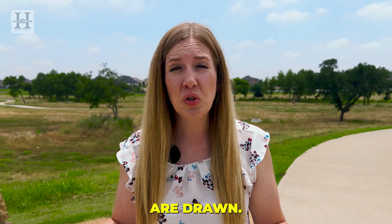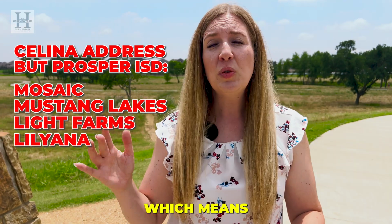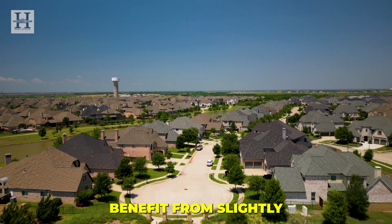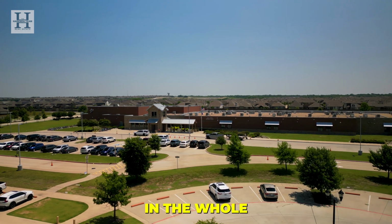Because of how the boundaries are drawn, there are several neighborhoods in Celina that are zoned to Prosper ISD, which means you can live in Celina, benefit from slightly lower home prices, and still be in one of the most sought after school districts in the whole state of Texas.